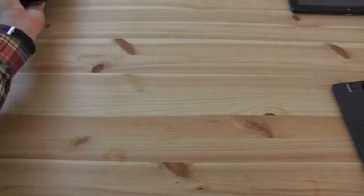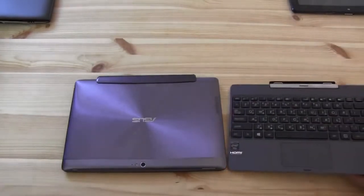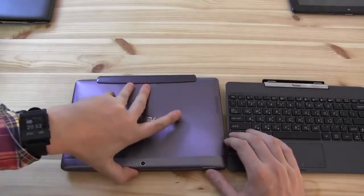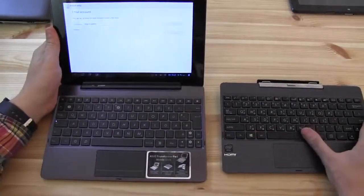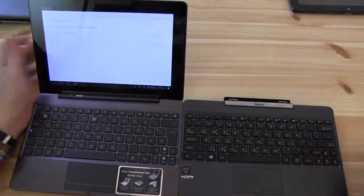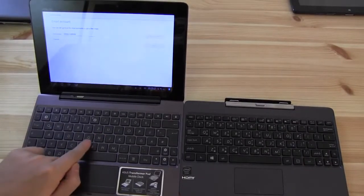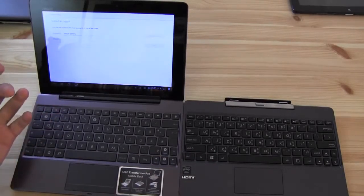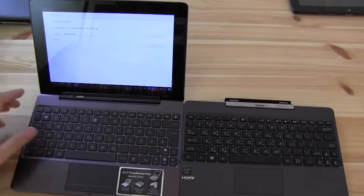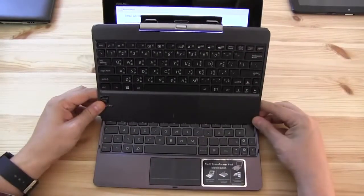So let's just move this one over here. And now let's check out the transformer pad. And this is something I'm a little bit worried about. Well, not worried, right? But I mean, hello ASUS. You've been showing us already that you're capable of building amazing keyboards. Now look at these keys here and those. I think that's a little bit disappointing, because this is the same size, pretty much. Well, not only pretty much, it is the same size, right?